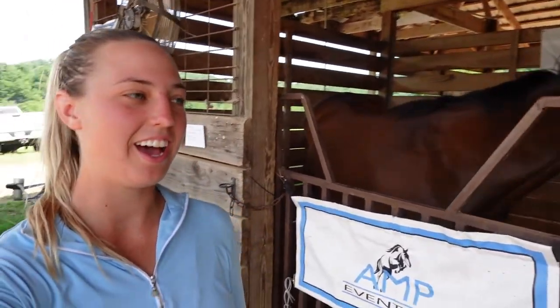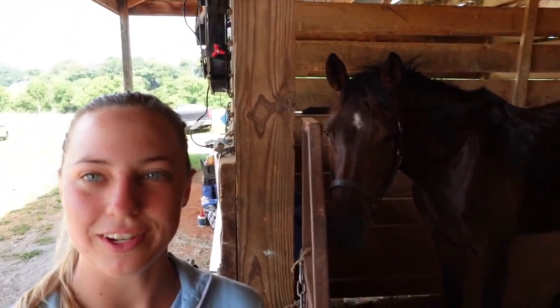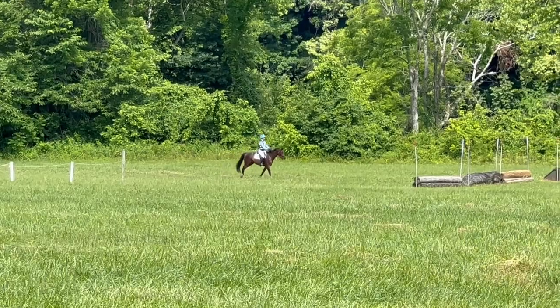He enjoyed himself and had a lot of fun, and I'm super happy with him. And he ended up finishing in second, and he also ended up winning the Thoroughbred Incentive Program, so that is just fantastic. I'm over the moon with him. And then little Miss Lilly, it is her turn to go cross country, so let's tack up and head out.